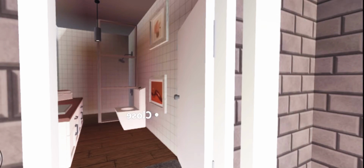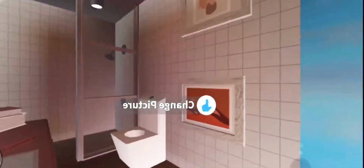I just left it open. So here I'm in here, and I don't see anything. Toilet. Oh no, that's supposed to be happening. Okay, let's just walk in.